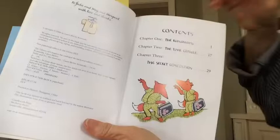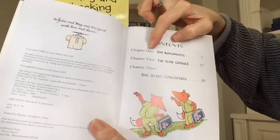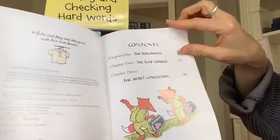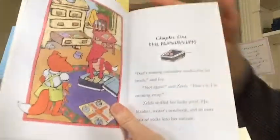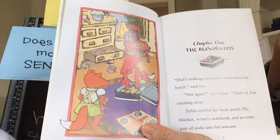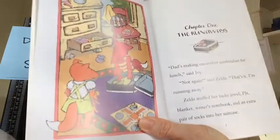So the first chapter, the one we're going to read today, is called Chapter 1, The Runaways. Remember, there's a table of contents. Some books have that, you guys. All right, so there's the picture. You can check that out. All right, let's look. Chapter 1.